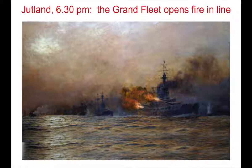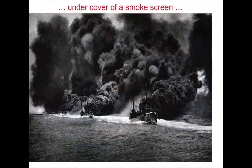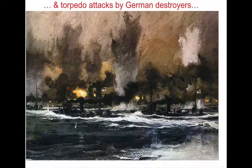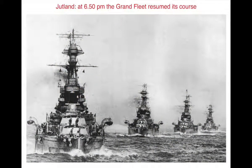Admiral Scheer, commander of the German High Seas Fleet, ordered a battle turn away. This was a simultaneous 180-degree turn by every ship in the German line. At the same time, his destroyers laid down a smokescreen and made torpedo attacks. As Churchill said, Jellicoe was the only man on either side who could have lost the war in an afternoon. The Grand Fleet turned away to avoid the torpedoes. A few minutes later, the High Seas Fleet was no longer visible from the Grand Fleet.